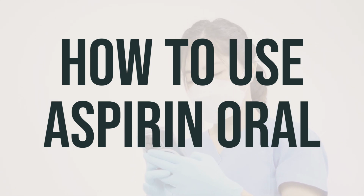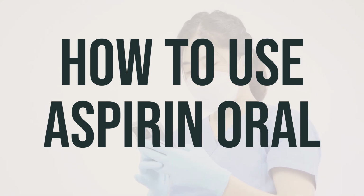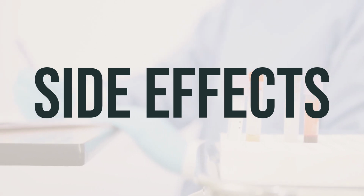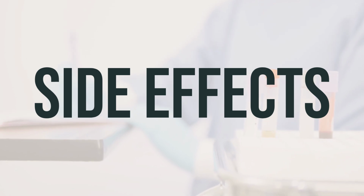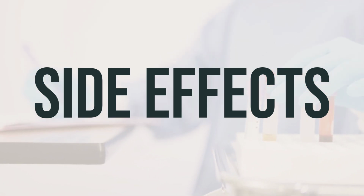Tell your doctor promptly if you develop ringing in the ears or difficulty hearing. If your condition lasts or gets worse, or if you think you may have a serious medical problem, it's important to tell your doctor promptly. If you experience upset stomach or heartburn while taking aspirin, it's important to let your doctor or pharmacist know. However, many people using this medication do not have serious side effects.